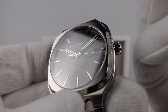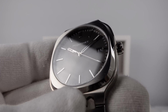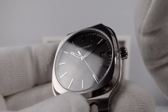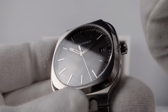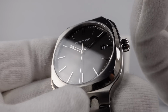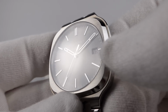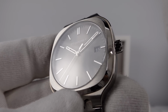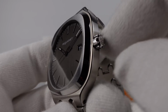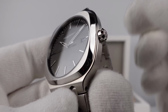And I also regard 4 Hz or 28,800 vibrations per hour to be the perfect balance between power reserve and accuracy. One can extend the power reserve to 65 hours without sacrificing too much accuracy. One can still get chronometer grade accuracy from a movement. So they've made the correct choice by making the caliber initial a 4 Hz movement. So excellent movement and sublime push-pull crown execution, silky smooth to manually wind.